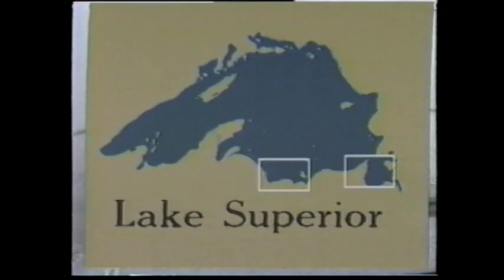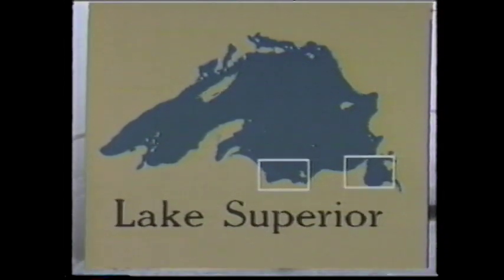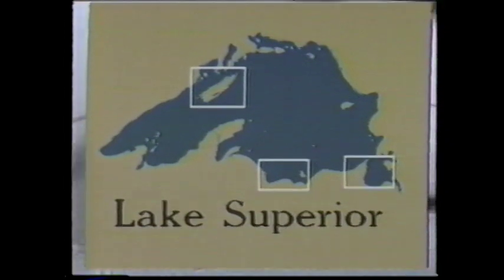Lake Superior. It lives up to its name when it comes to scuba diving. Locations such as Munising and Whitefish Bay offer excellent diving. But there is one area that is truly superior, Isle Royale. The waters surrounding the island are among the clearest found in the Great Lakes.